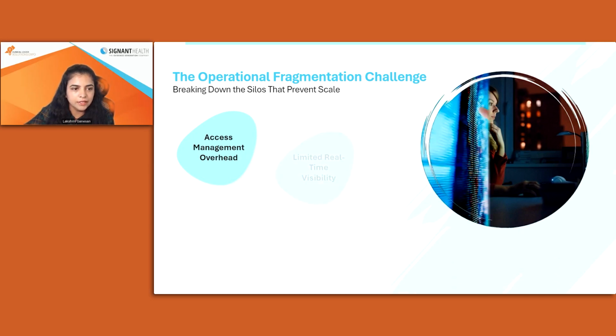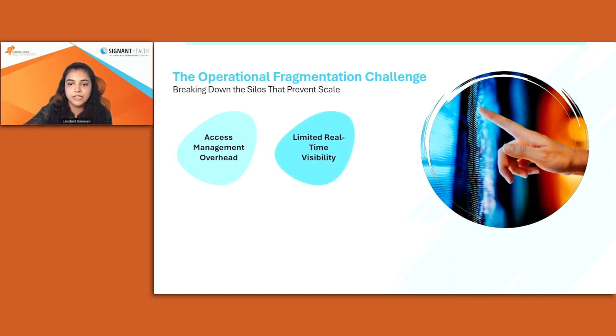And next is very limited real-time data visibility. Clinical operations teams make critical decisions, but sometimes they don't have real data. By the time you see an enrollment lag or a supply chain shortage, you're already behind because you don't have the real-time data. I think in this era, real-time data is not a luxury. It's a day-to-day necessity for clinical operations.